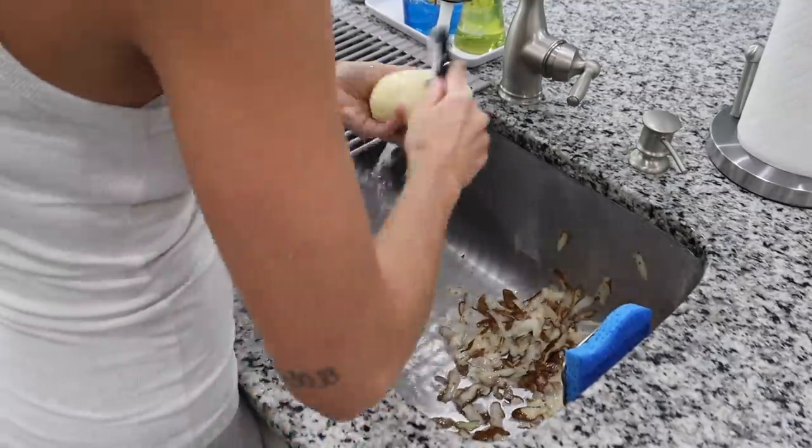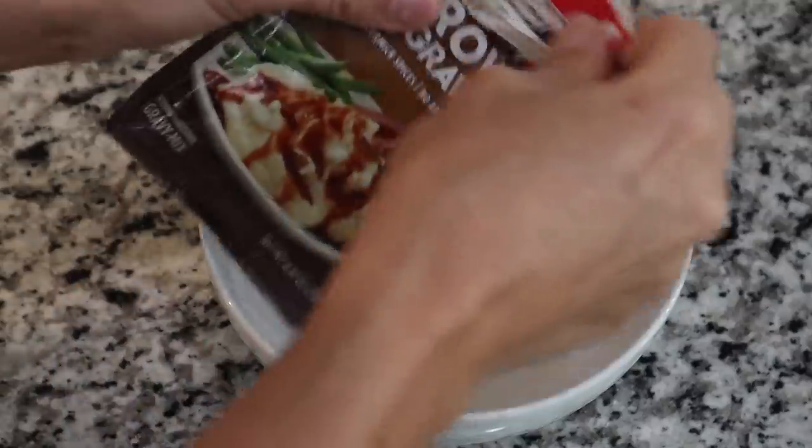So I just had to prep my veggies, like I said before, peel the potatoes so I can get ready to cut them.